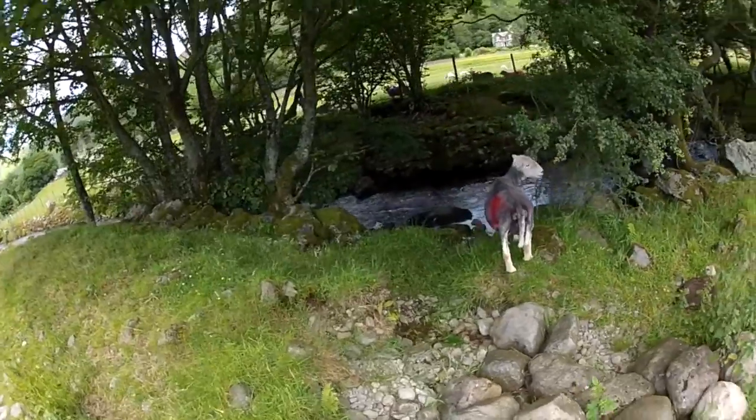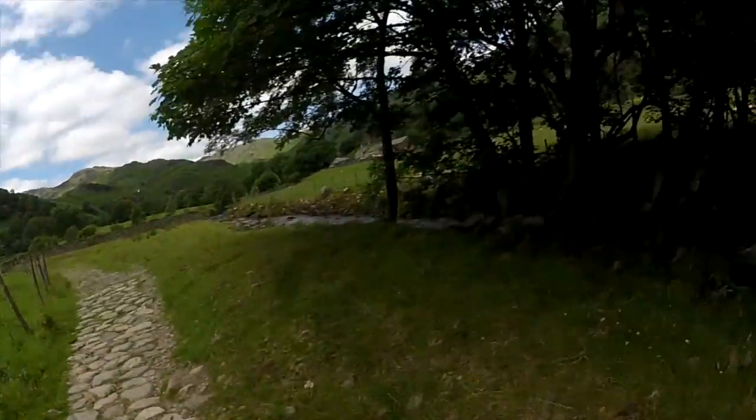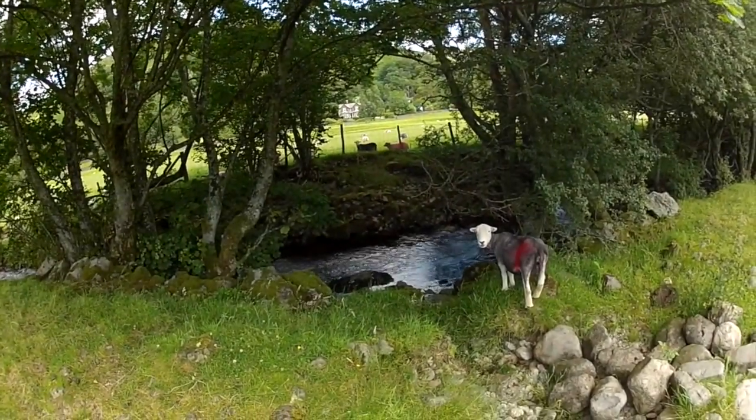But all the other sheep are in the field, and we seem to have one escapee. They've only recently been sheared, ready for the summer weather. They're looking a bit naked at the moment. He's got his ears tagged, little blue clips. And he's also got some red, to show who he belongs to. But I think he's escaped, he's not supposed to be out here.